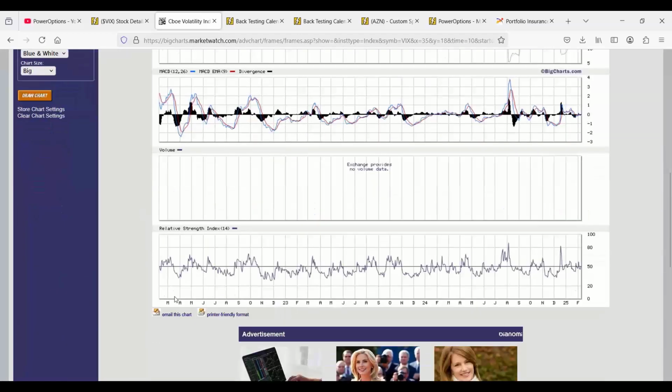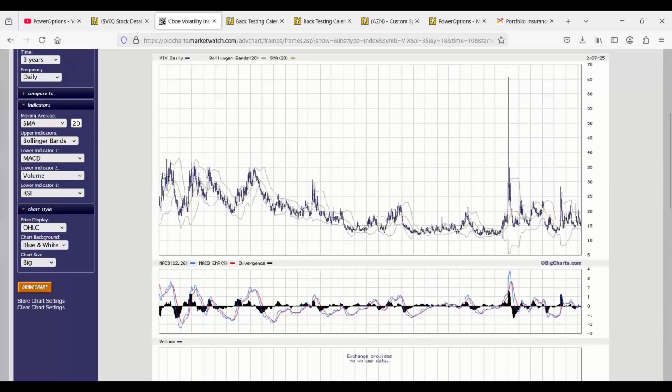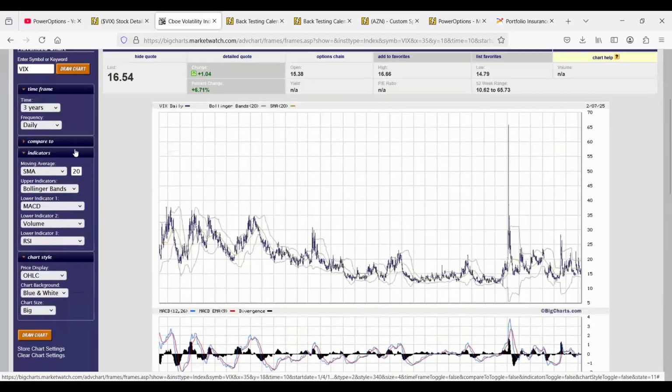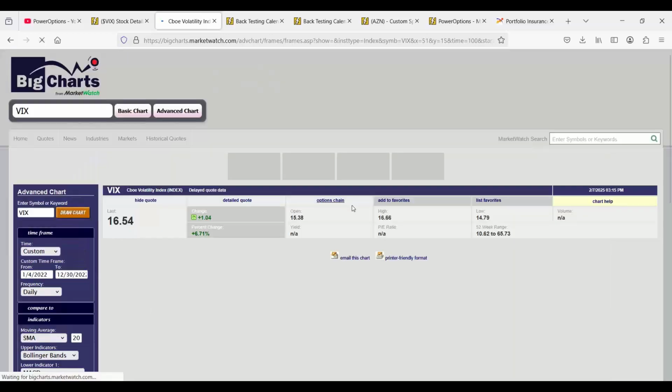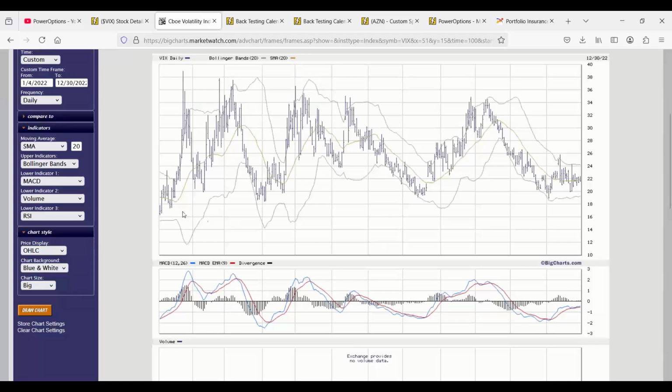So let's go back to, that's 23 and that's 22. 22 was a good year as well, too. You see a lot of jumps up in the VIX. Let's just go to 2022. Why not? Let's go custom. And 1/1/2022, or 1/4/2022, I apologize, to December 30th. All right. That's a little better, isn't it?